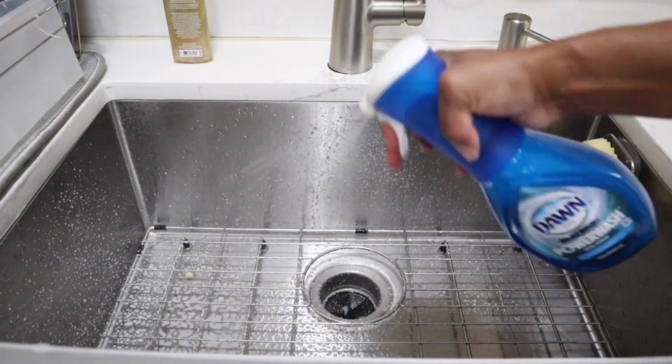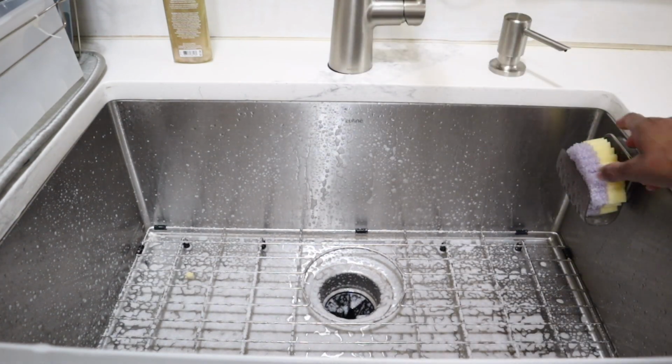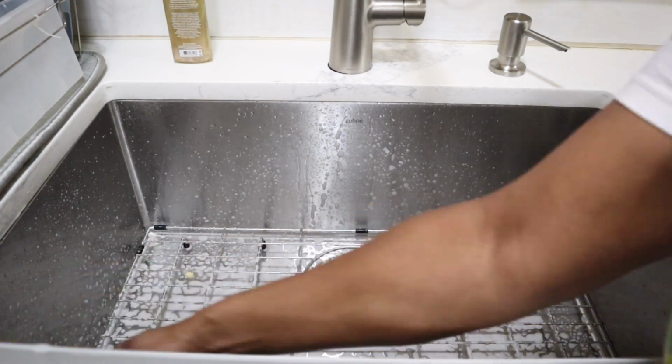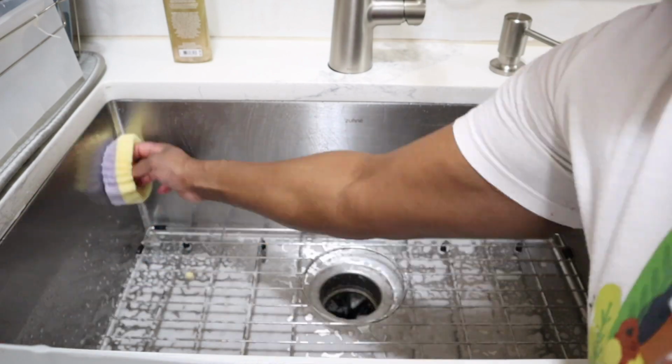And then through the magic of editing and a dead camera battery, we are all done. Sink is clear, ready to be scrubbed. I did a first scrub with my Dawn Power Wash, and then I went in with the Soft Scrub Plus Bleach. And I really, really like that product.